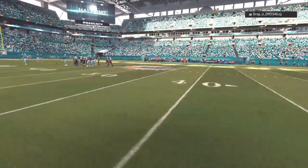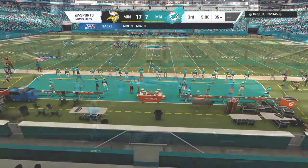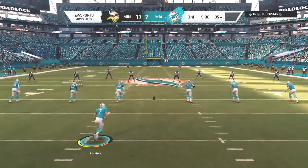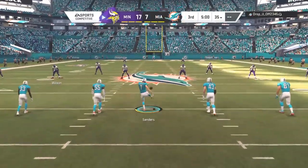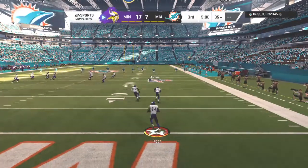I'm Brandon Gaudin, set and ready to rock for the 3rd quarter. The Vikings have to like their position. They've got the lead. They get this football as well as we are back and underway for the 2nd half.